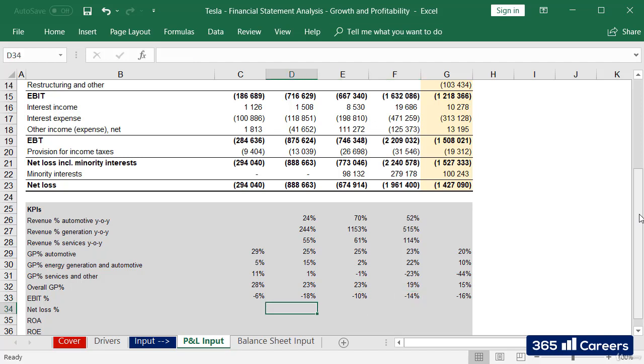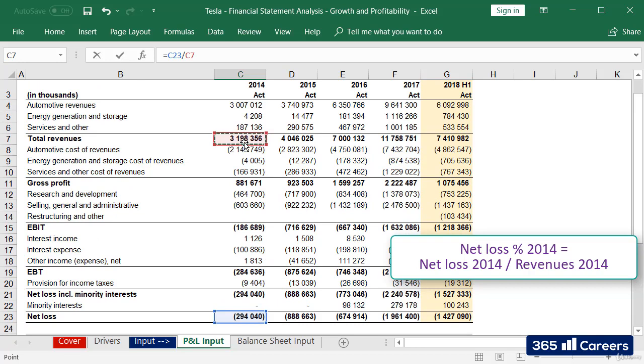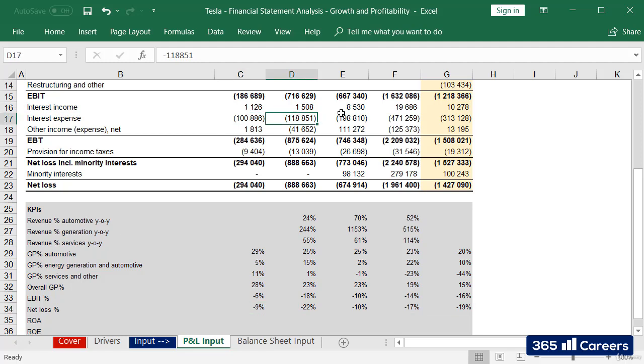Let's calculate Tesla's net loss margin. I'll divide the company's 2014 net loss by revenue. Of course, the results are very similar to the ones obtained for EBIT margin. They are slightly more negative because here we have considered interest expenses as well. Very well, we are almost there.